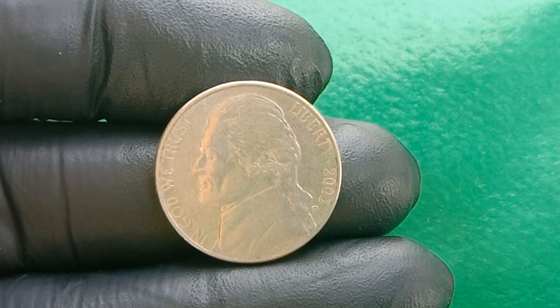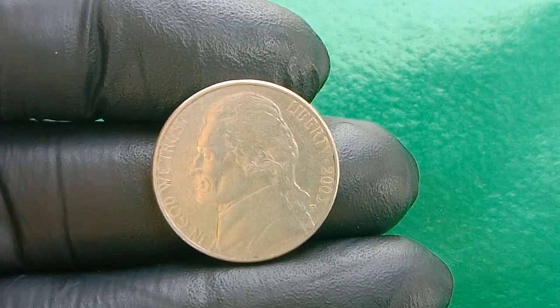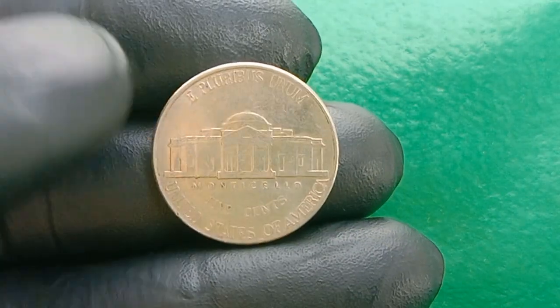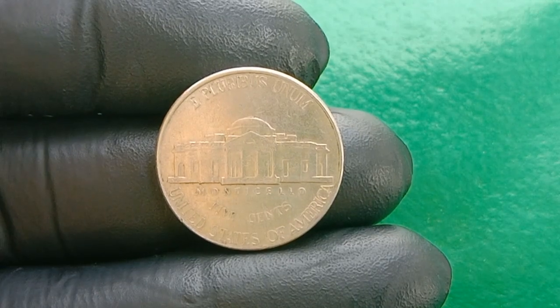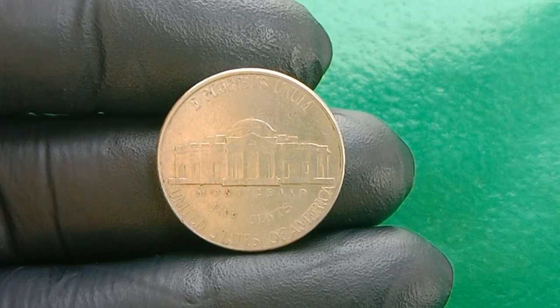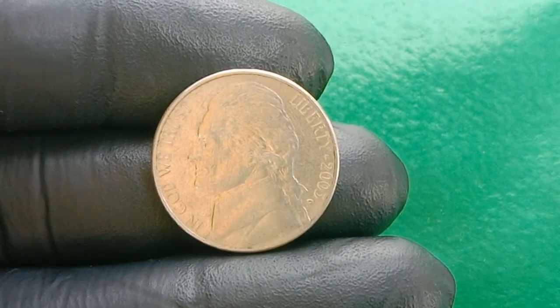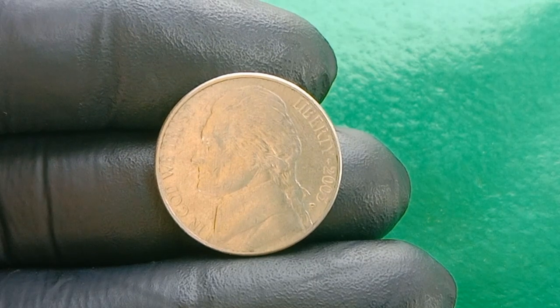Instead of the standard copper-nickel blend, certain 2003 specimens have tested with higher levels of manganese and zinc, elements typically absent or trace in standard nickels, which strongly suggests a mix-up at the planchet production level or a use of experimental blanks that were never intended for circulation.